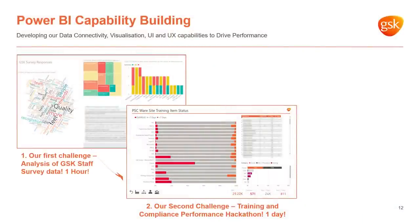We took those learnings and started to formalize it, and then we had a one-day hackathon. So we looked at a different data set on how do we manage the activities that we need to do, make it more transparent, make it easier for us to understand our performance, and again, published it to the site, started sharing it with some senior leadership teams.